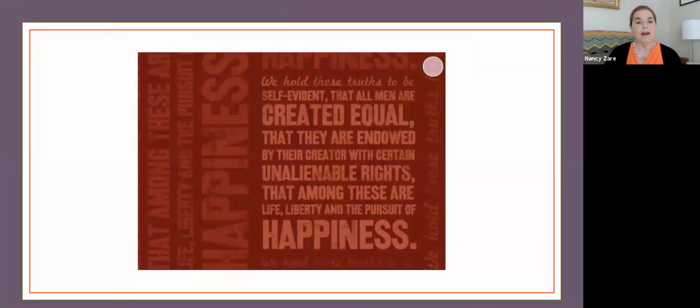Here's another card, again, very monochromatic, doesn't stand out. It is full of words. It will make the reader in the learning style want to read. And of course, this is a quote from the 14th Amendment of the Constitution.